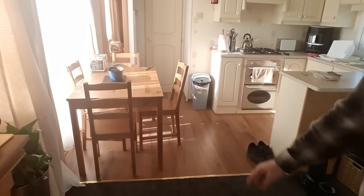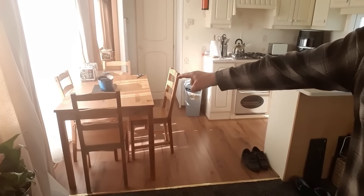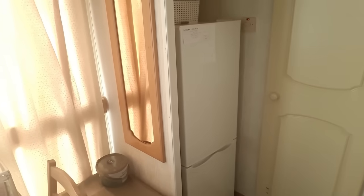This is the main living area. We've got a 3-seater settee on that side, and we also used to have a matching chair, but we decided we'd swap that out for that puffy because that's really useful and very comfortable as well. So it is quite a big space that we've got. Just across from that kitchen area, we've also got a table and 4 chairs, and it also came with a fridge freezer. So as you've just seen, it's a very comfortable living space, plenty of room.